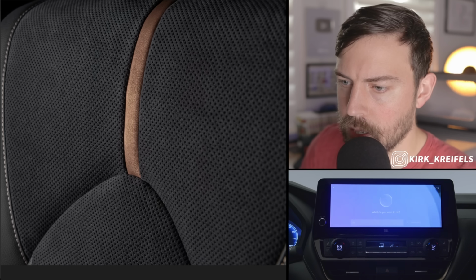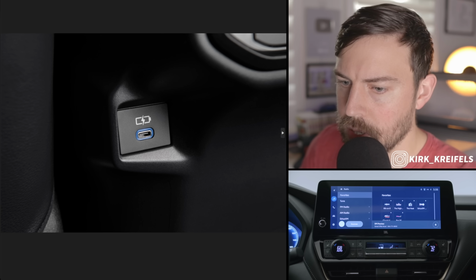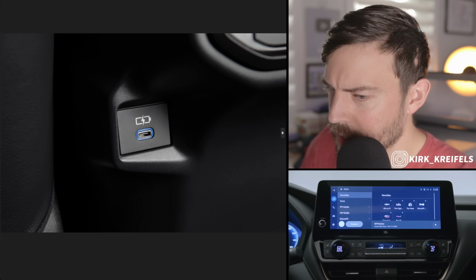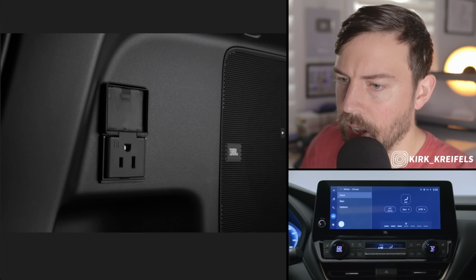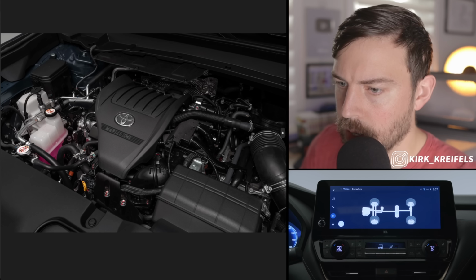Here's a better look at those, high-end seats with the suede on the inside. There's a USB-C, probably for the third row, I'd guess. Your AC adapter, which is going to be optional, I believe, on your hybrid trims. JBL subwoofer in the cargo. There's a better look at it.